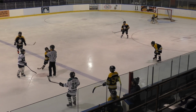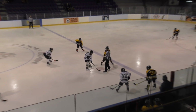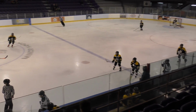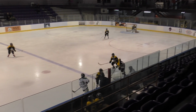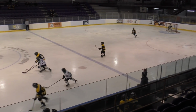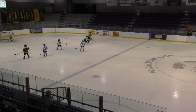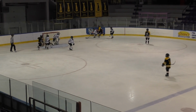Face-off coming up outside the Kahnawake blue line. Two to 1 is our score. Kahnawake and Chateauguay 2-1. Brandon Bordeaux with it on both the camera and the mic. As Wyatt Cross brings it in. Wyatt steps on the brakes. Centers it back into the corner.